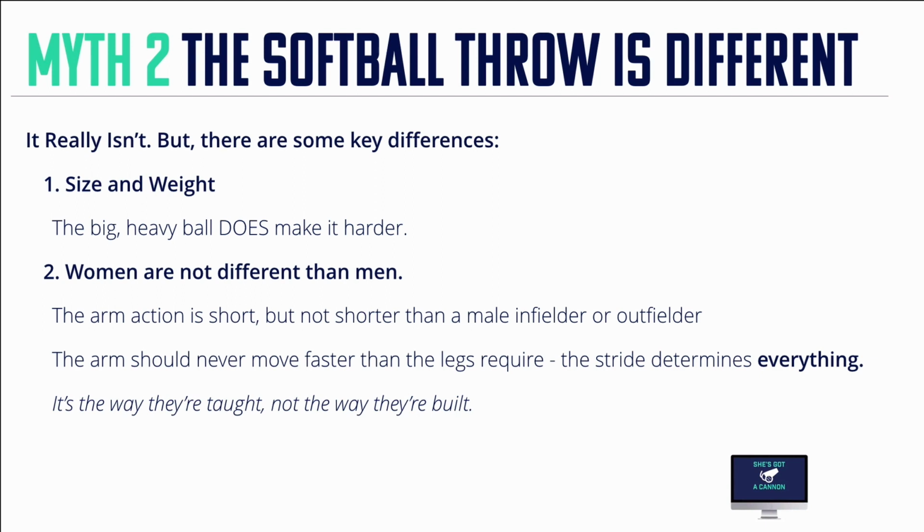They have incredibly small hands. And look, women aren't different than men biomechanically. They lack the same levels of testosterone that men do, so they don't develop strength on the same level or quite as fast. But the arm action is short, but it's really no shorter than a male infielder or outfielder. They're really the same biomechanically, men and women.